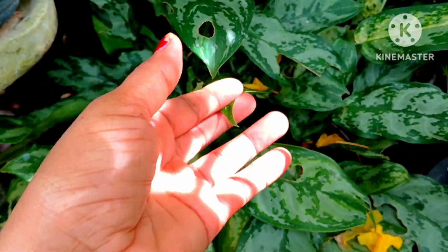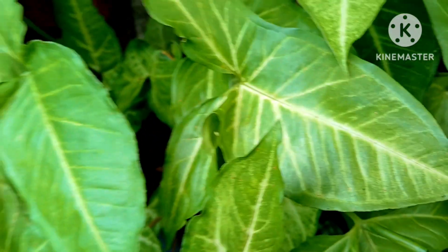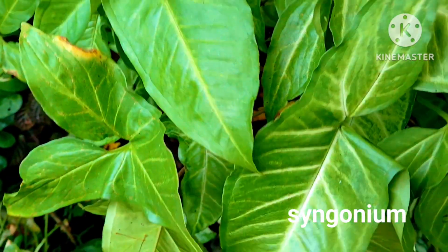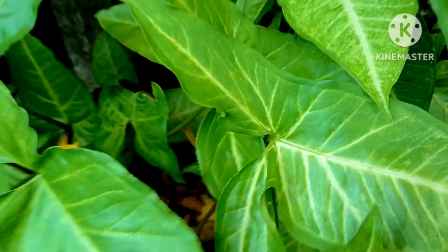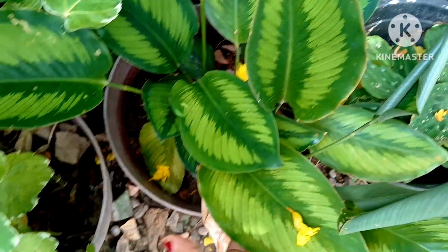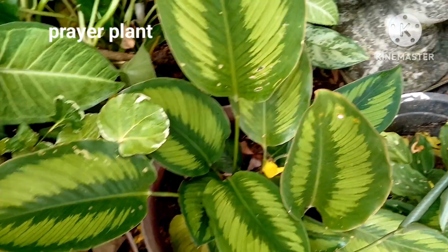Chinese evergreen plants also grow really well in the partial to medium sunlight. Here I have the syngonium plant that also in the shade. So they really grow well. Look at their leaves. They don't like the bright light. It's the prayer plant. Prayer plant also doesn't prefer the bright light. They grow well in the partial to medium sunlight.